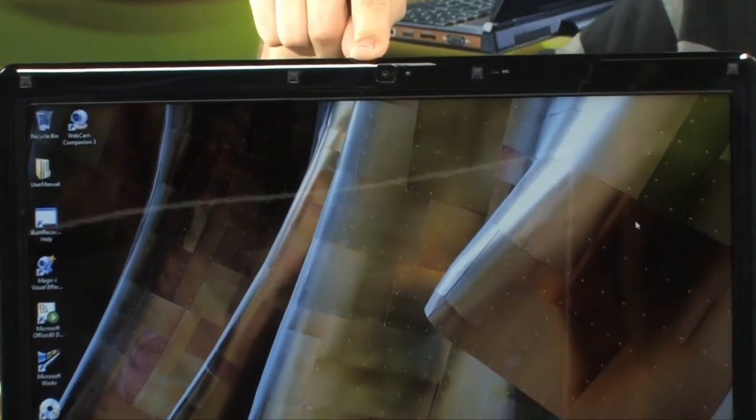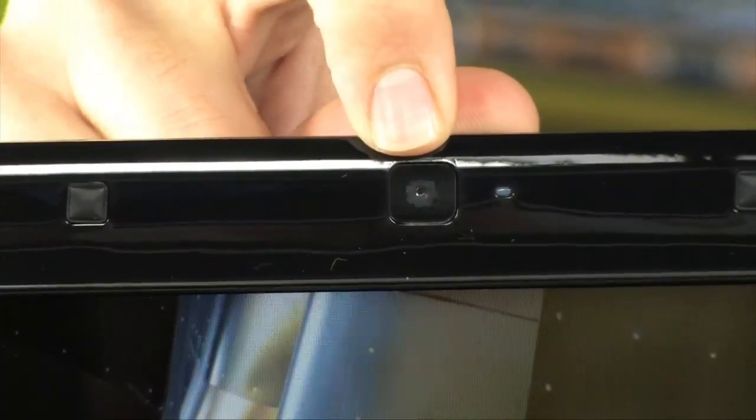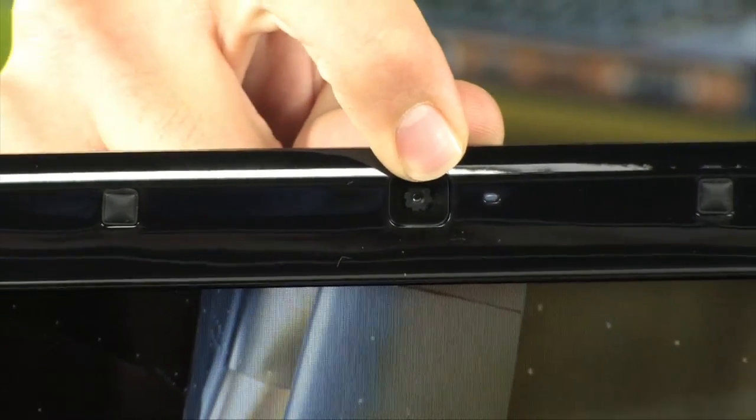Right up here at the top, you do have a very, very nice webcam. It's a premium webcam, really nice low light performance from what I saw. Looked really, really good in the dark area where I was testing it, which is basically the studio when the lights are turned off.